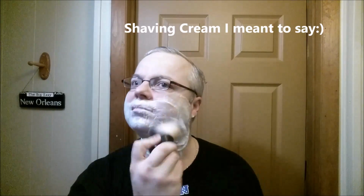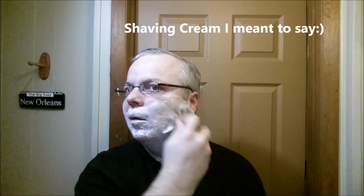All right. So the scent on this, as I mentioned yesterday, is a citrusy, cedar, I don't know, it's got a lot of stuff going on. Let's see how it performs. As I said yesterday, it's $20 for 4 ounces, so not an inexpensive shaving soap. Seems to be lathering nicely.